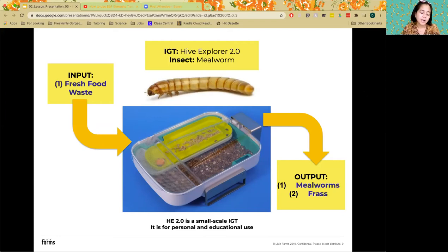And again, we're going to have this low value input, which is the food waste, and we're going to have the output, which is the mealworms and the frass. The mealworms are good because they can be eaten by us. They can be eaten by our pets, like hamsters, which really love them.